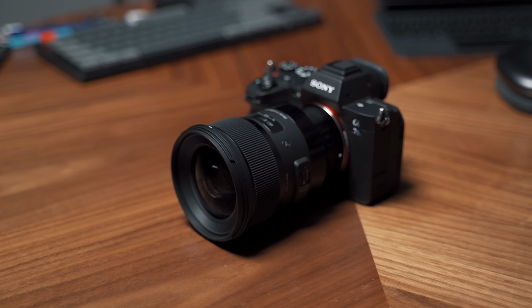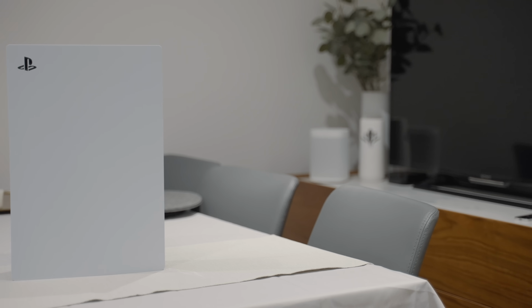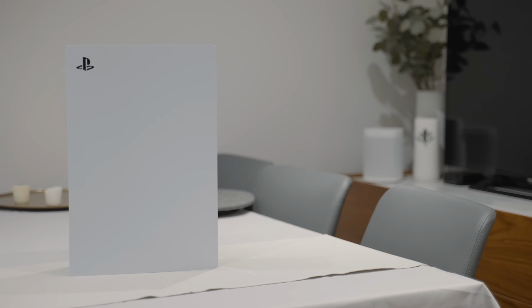And yeah, very sharp as well. Autofocus is great. It works really well for making YouTube videos. PS5 was my console of choice this year, next gen console of choice.